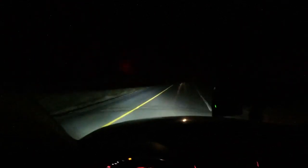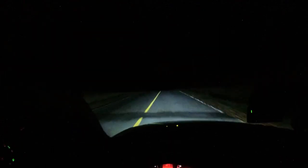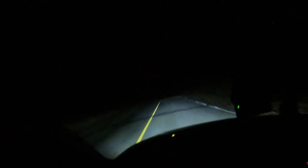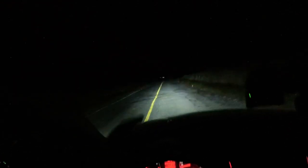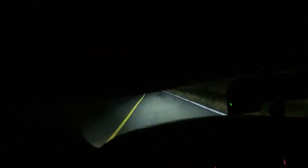So let's head down this road over here. So now we're down here, you can see that all the signs and everything are very well lit up. There's no light throw at the top of all the poles. Oh my God, the road disappears here. High beams. Now we have a very high throw on everything. And this is essentially what I'm trying to get at with the difference between LEDs and HIDs. HIDs will be like this all the time. You don't have a low beam.